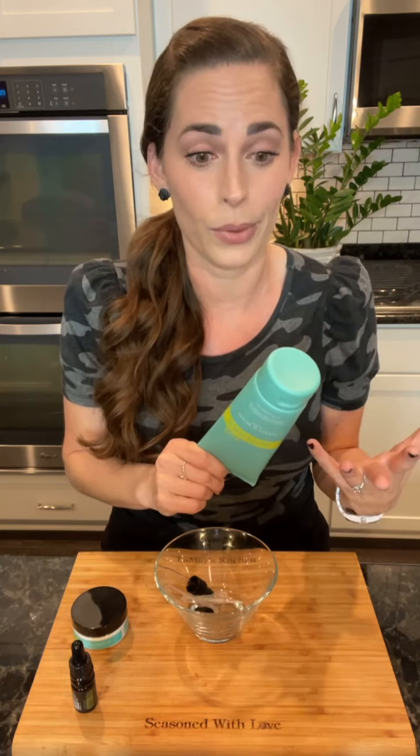You get to decide, and that is the empowerment that comes when you choose to bring these non-toxic tools into your home. Super simple. So again, all you're gonna need for this is either a doTERRA unscented lotion tube or the doTERRA unscented body butter, or any non-toxic lotion that you have around the house.